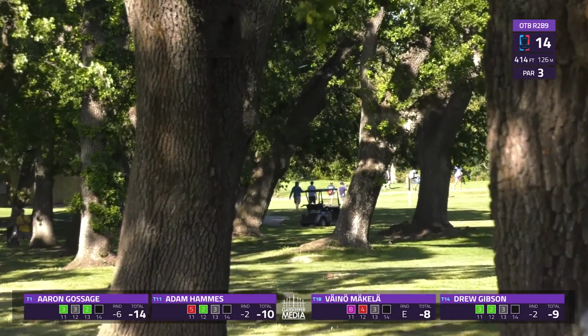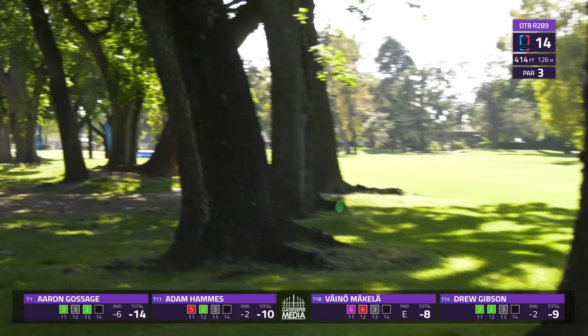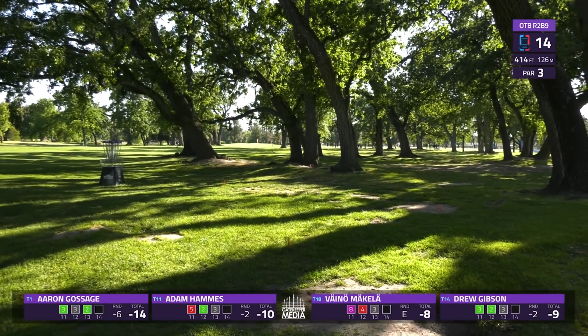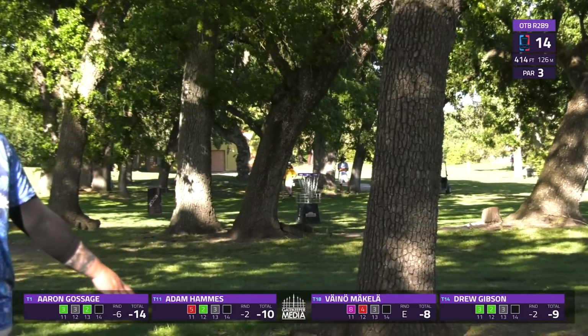And this is a new line for me, Nathan. Yeah, I haven't seen that one yet either. Gets up to pin height, but very overstable skip. And gonna be probably pushing circle 2's edge, if not outside.